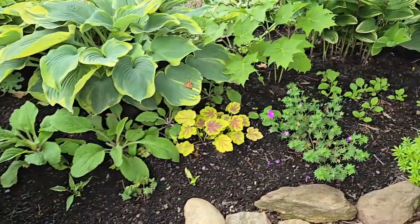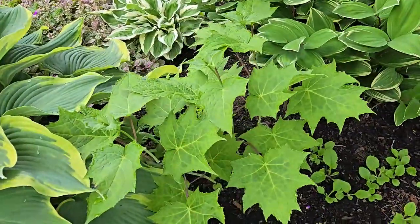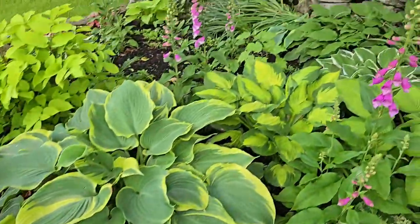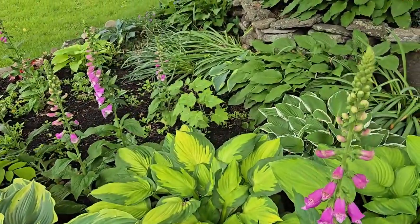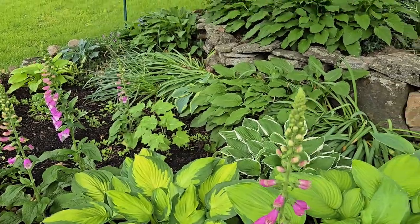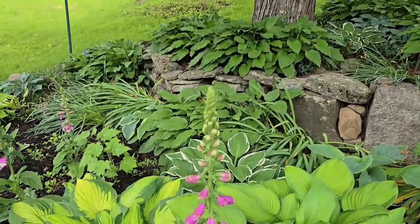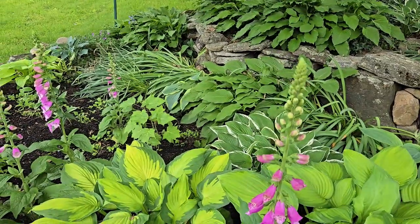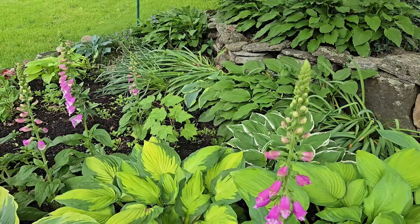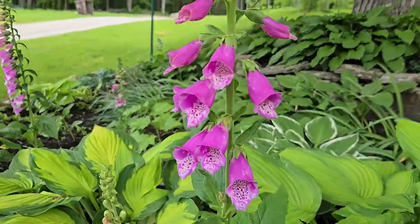Some more foxgloves. My Karingashoma came back. This one looks pretty good. There's another one back there that is doing okay. I'm thinking it's competing with the tree here. It's not doing as well as the other one, but we'll leave it here for this season, and you know, can always move it. Look at how pretty these are.